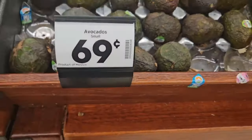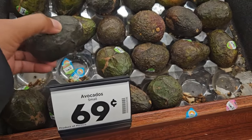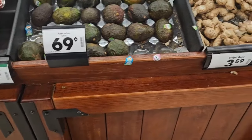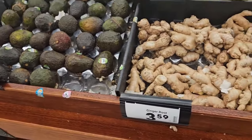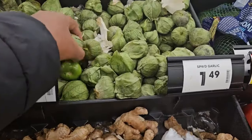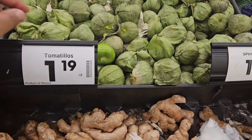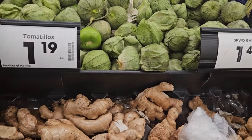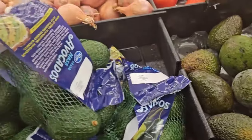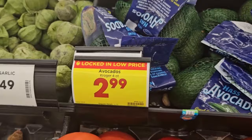And then the avocados. That one is going for 69. Personally, I don't buy avocados from the grocery stores. I buy my avocados from Costco. I'll take you to Costco one day, but I don't know if we can manage to do a video in Costco. It is very, very flocked. People are always there. Tomatillos going for $1.19 per pound. So these are the Hass avocados. Going for $2.99.